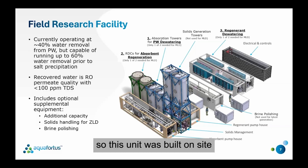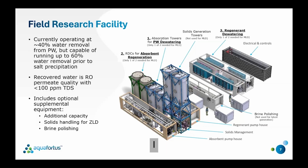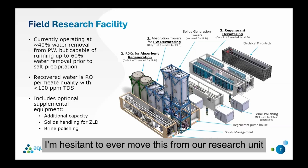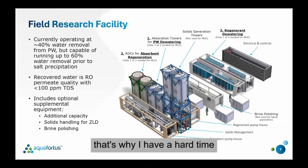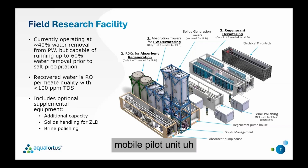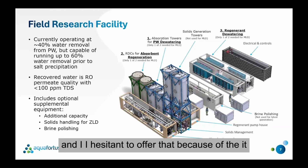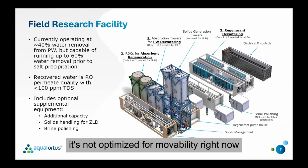So this unit was built on site with a lot of inefficiencies and changes. I'm hesitant to ever move it from our research facility. That's why I harp on it being a field research facility. We are building a dedicated single container mobile pilot unit that will be plug and play. That is the goal. A lot of folks have said, hey, can you bring this unit to our site? And I hesitate to offer that because it's not optimized for movability right now, unfortunately.